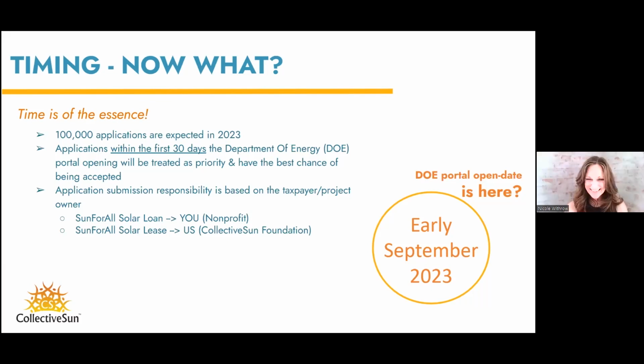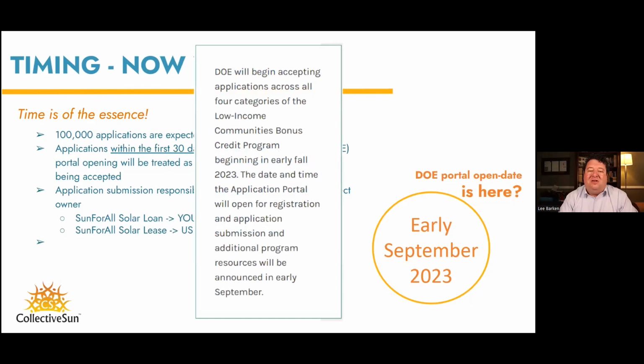And we've been tracking this, clicking refresh every day. In fact, we set the date of this September 20th, thinking, well, early September, then we'll be able to tell you, our audience, it's opening on X date and get ready and make sure you get it in the first 30 days. But if you go to the DOE website, as of an hour ago, it says that the date and time the application portal will open for registration and application submission and other resources will be announced in early September.